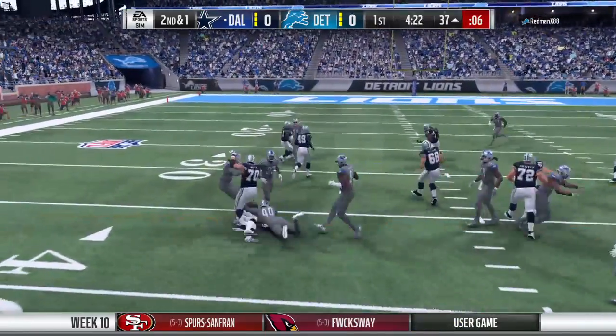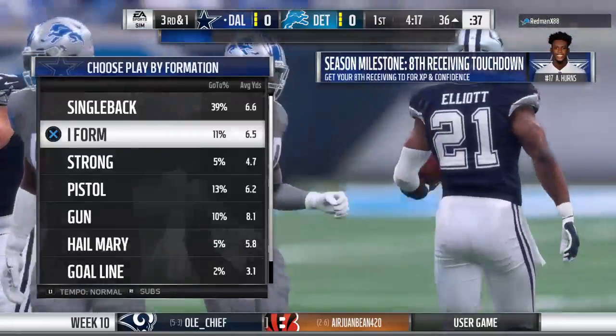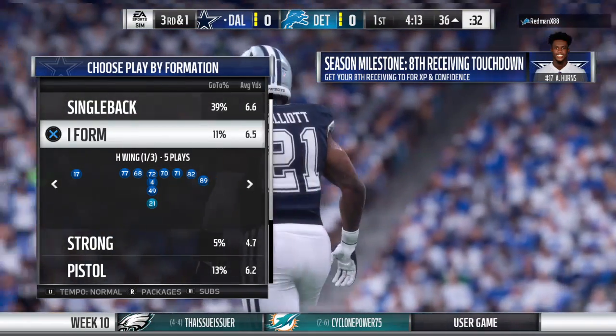Again, it's Elliott. And this time not as successful as he'll get back to the line of scrimmage and no more. Not enough there for a first. No gain, as a matter of fact. And it leaves them at 3rd and 1.